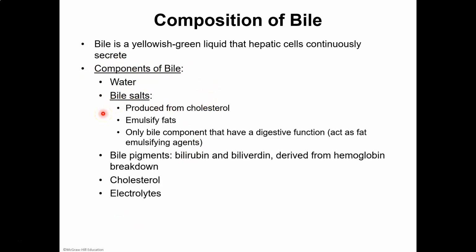Now, bile salts are very special. They're called bile salts, and of course they are salts in the chemical sense. They're produced from cholesterol. Their big function in digestion is to emulsify fats. Emulsification of fats is extremely important.